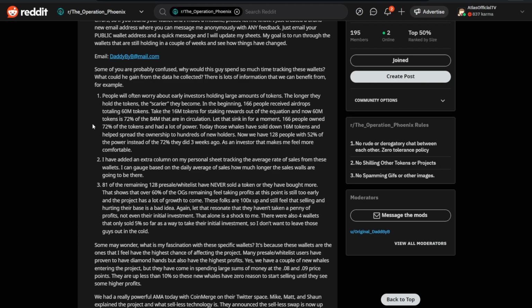In the beginning, 166 people received airdrops totaling 60 million tokens. Take the 16 million tokens for staking rewards out of the equation, and now 60 million tokens is 72% of the 84 million that are in circulation. Let that sink in for a moment. 166 people owned 72% of the tokens and had a lot of power.